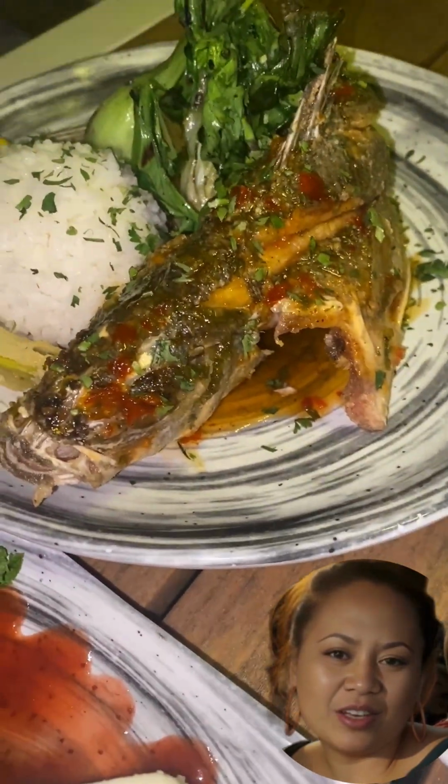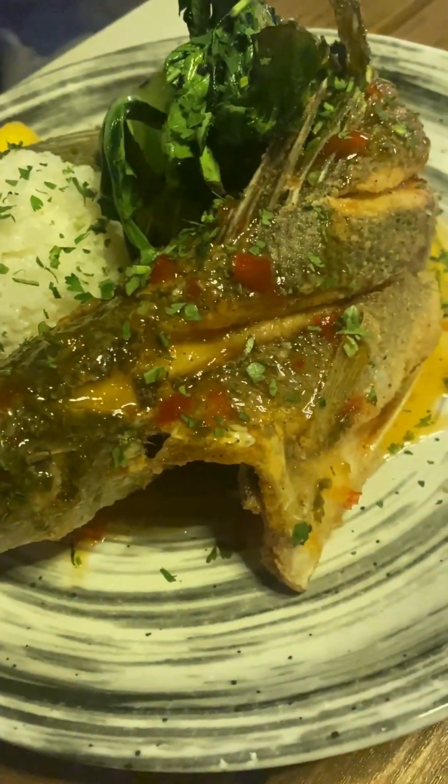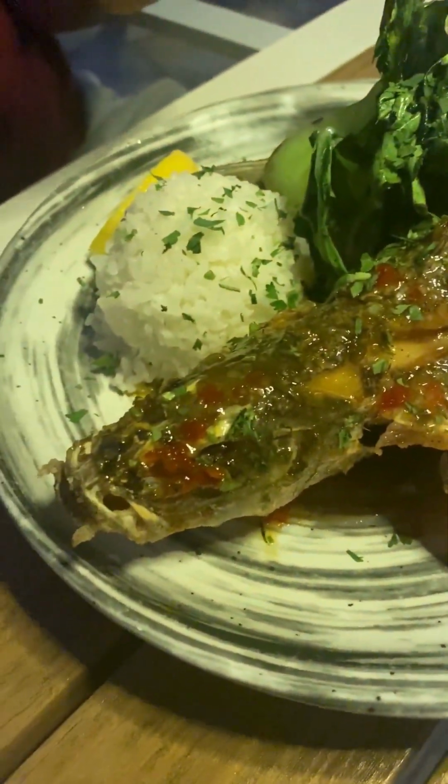I dived into some crispy fried calamari and a heavenly strawberry cheesecake while my husband went all out with a whole crisp fish. Trust me, it was so good, he didn't leave a single bite.